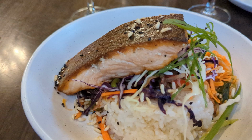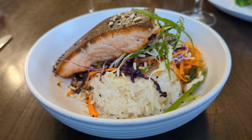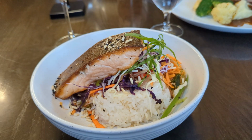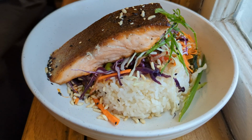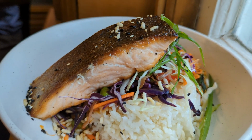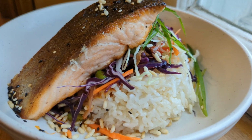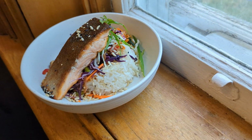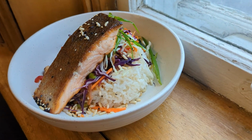For our mains, I chose to go with a Korean bowl with a really nice piece of salmon added on. Wow, the flavors were incredible. They made in-house kimchi, which just tickled my taste buds. And the salmon was perfectly cooked with a nice crispy skin on it. There was not a bite left when I was done with it.